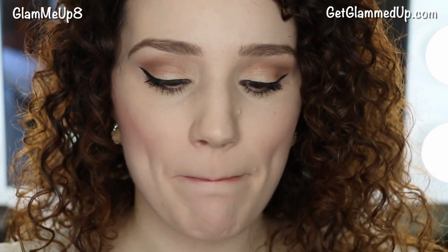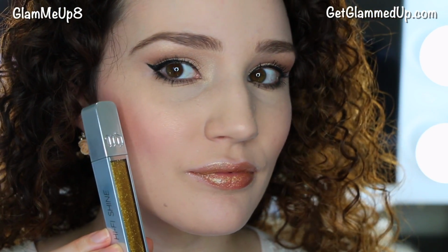Last but not least, we have Gold Mine, which is a metallic bright gold. This is super bright, super shimmery. I could not get the glitter off my lips. I'm glad this one was last because it was really hard to get off. This one is definitely a foiled gold. I could see this layered over top like a nude lip gloss, something for a holiday look. I don't know, not really my thing in particular, but it's definitely a good lip gloss and has a lot of shimmer if you're into shimmery colors like this.